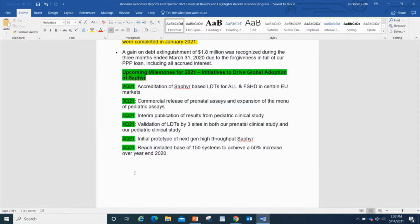Again, Q4 2021, validation of the LDTs by 3 sites in both their prenatal clinical study and their pediatric clinical study, as well as the initial prototype of the next generation high throughput Sapphire. So that's going to be interesting. Next generation. So clearly they're always working on the technology just like anything else, which is great. If it's more efficient, that's going to provide more services and more opportunities for us.